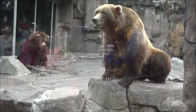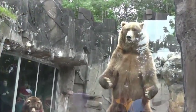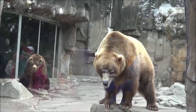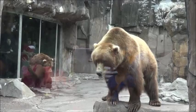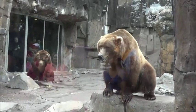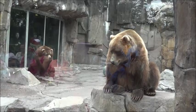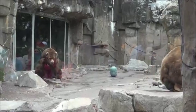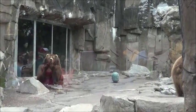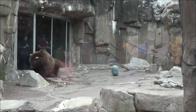Trouble, up. Wave. Good. That's good. Sit. Good. So because Phoebe is allowing us to train and not interfering, she gets treats as well. So she's got a pretty sweet deal here.